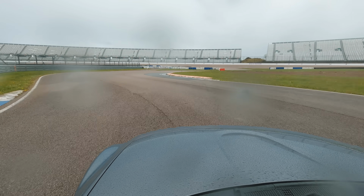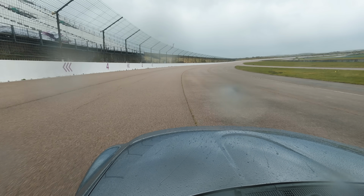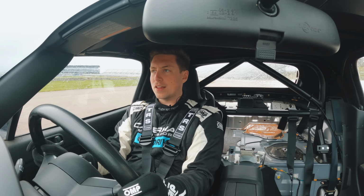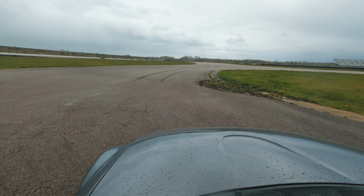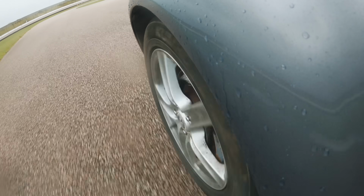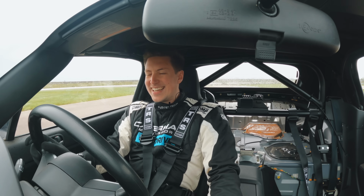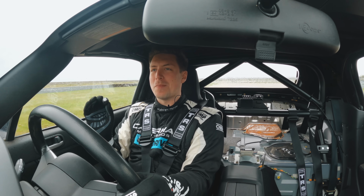Oh my word, the grip! You'd think that he would learn. Dampers, what are they like? Feels firmer so far. Oh, it's more settled at high speed. How's it through the change of camber? Oh my word. Okay. These are definitely the motorsport most expensive ones. Yes, it feels better. You get more response from the car.